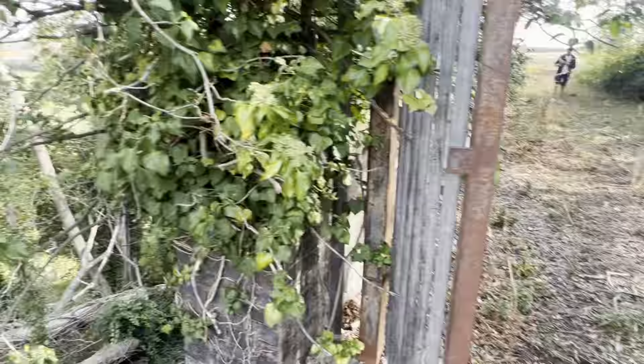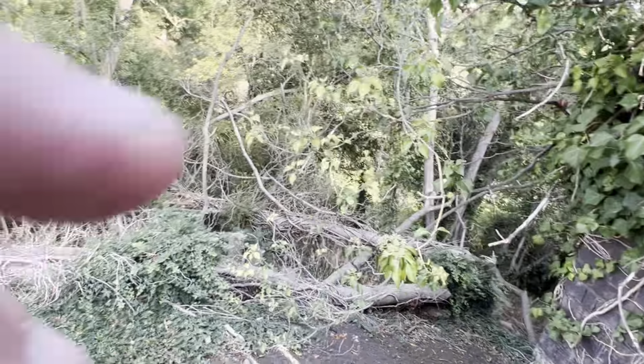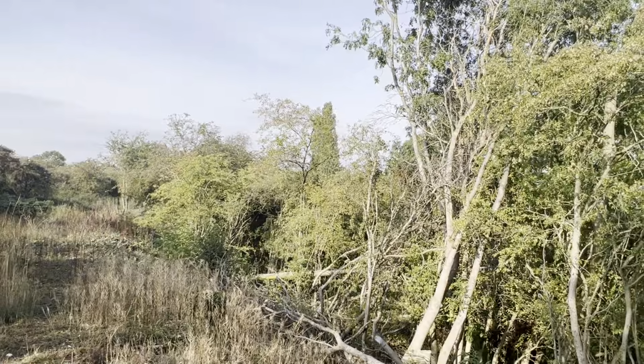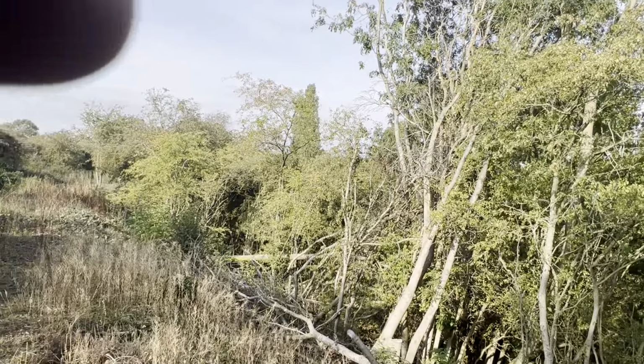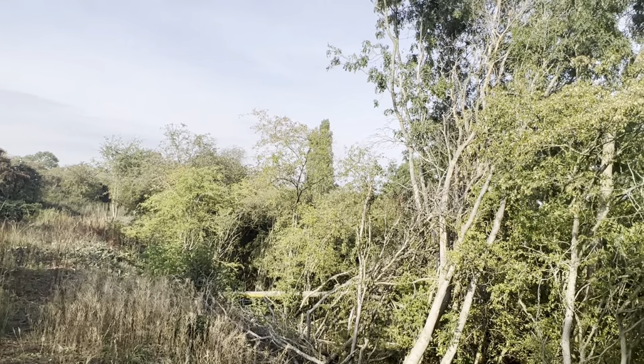Yeah, I am, as you can see, I'm cut to shreds. This is the embankment looking over towards the golf course and then up towards Rugby.